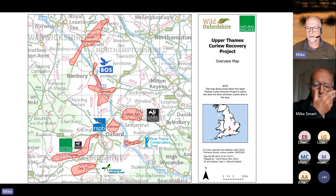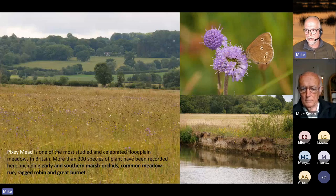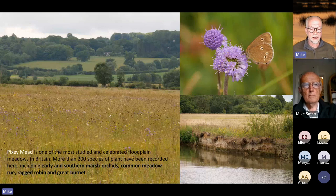This is the area that we work in. Some well-known places there like Otmoor, but we cover right from the south there, the Ock catchment, right up to South Warwickshire further north. And we've got a real group of partners that we're working together, including Natural England, RSPB, Wildlife Trust, River Thame Conservation Trust and Freshwater Habitats Trust. And we've got a big team of volunteers and a whole host of farmers and other people all working together to do what we can for curlews and, of course, the very special habitats that they live in.